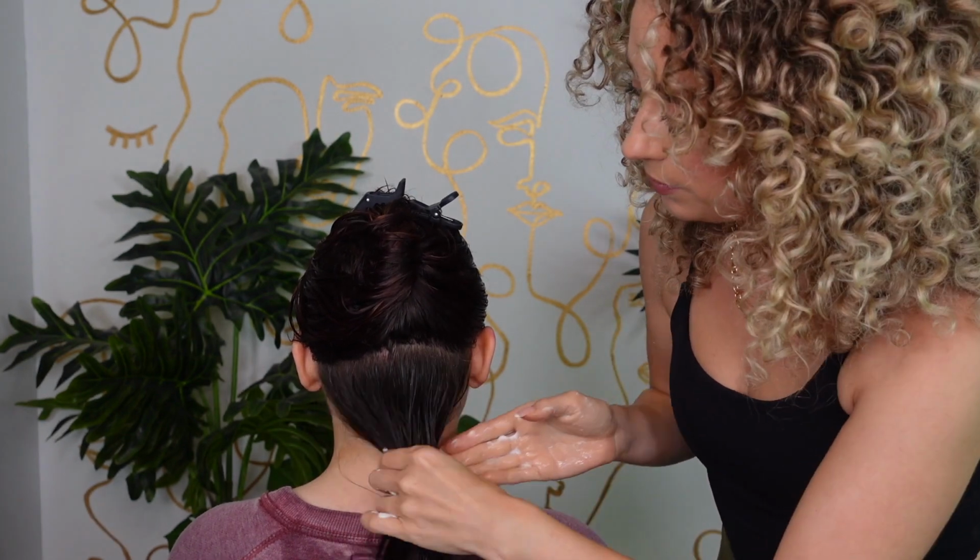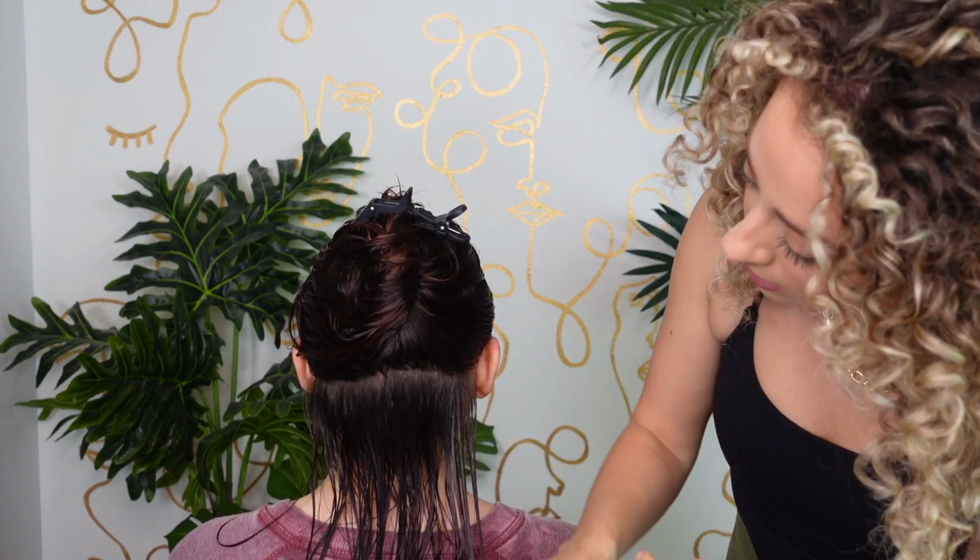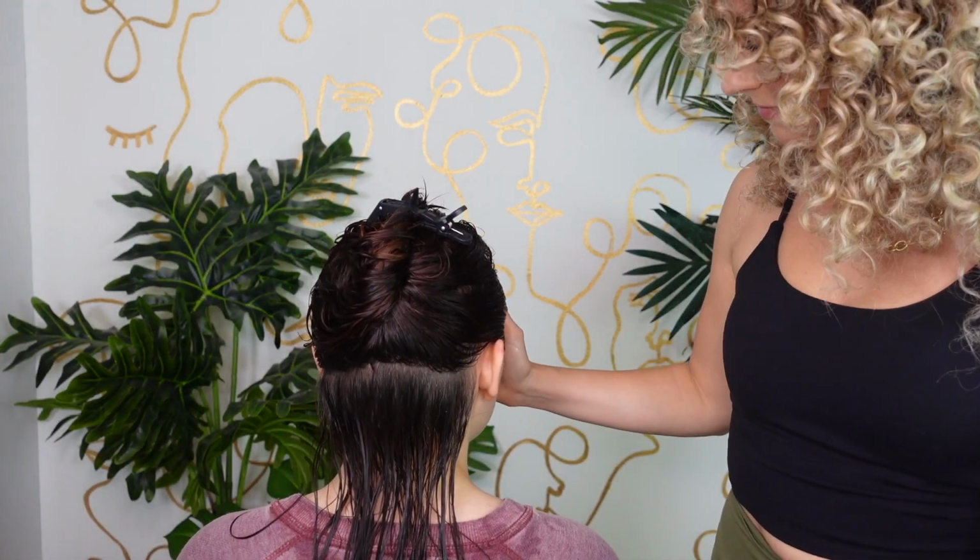I love the way this smells too. And we're gonna do the same kind of application technique. So now- It smells so good. I know, doesn't it? Like actually, it smells really nice.